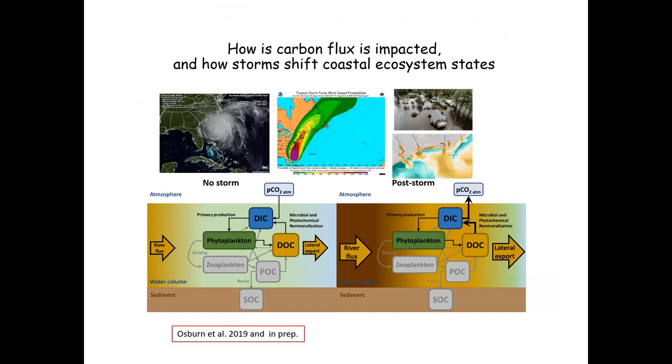Okay, so changing to carbon, how's carbon flux impacted by these storms in the system? This is, I forget which storm this is. Joey, do you know? I think it's Irene. There have been so many that I've forgotten the names of them, except the more recent ones.